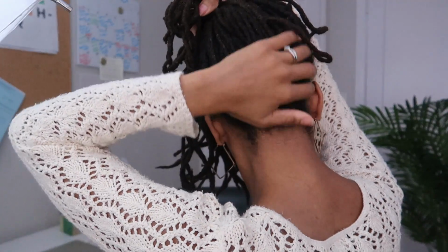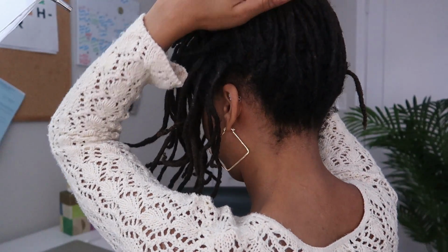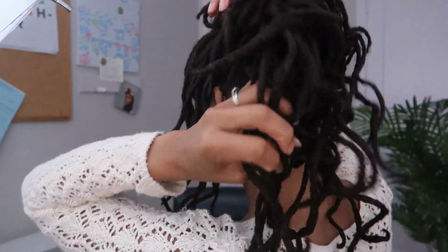So just to give a little update, I am locked now for 3 years and 3 months. What has been going on? My hair is flourishing so much now. I have been wearing it in curls more than straight. I've been thinking towards keeping my hair in curls. Number one, I love the way that curls look on locks. Number two, it helps my hair look a lot thicker.